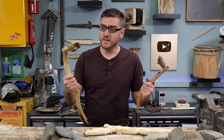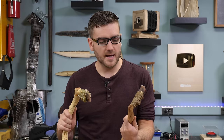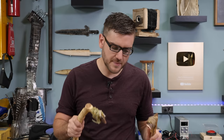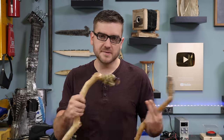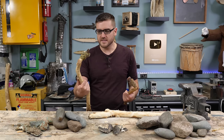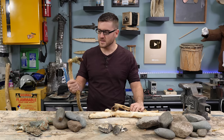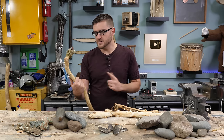All right, so now I've officially left the Stone Age. I have an axe and an adze, both made from copper. And already I can tell the copper has made a pretty big difference in my ability to cut things versus the flint. It has a lot more resilience, so I can hit it a lot harder and get much deeper cuts. However, I have noticed that it dulls very easily, and just cutting the wood to make the handle, I had to resharpen it, and at this point it's probably about due for a new sharpening.